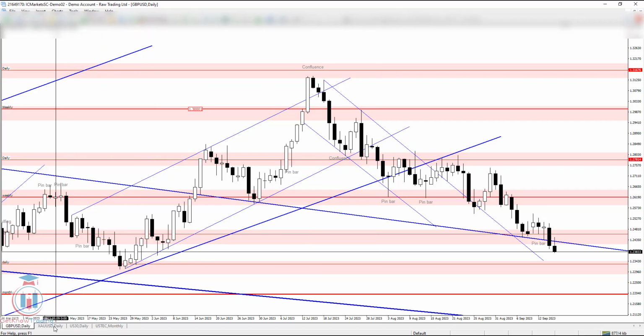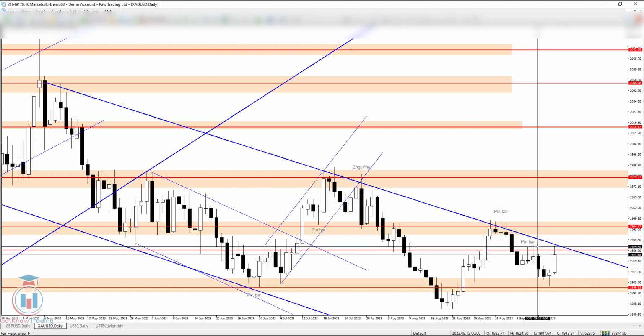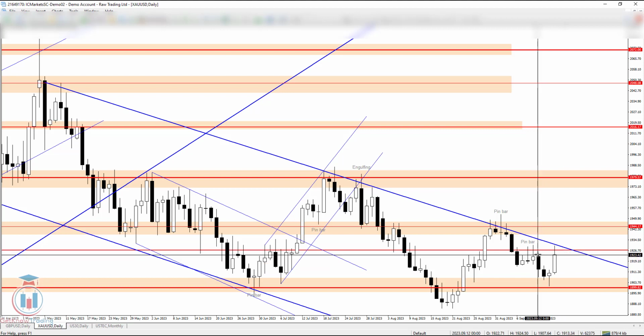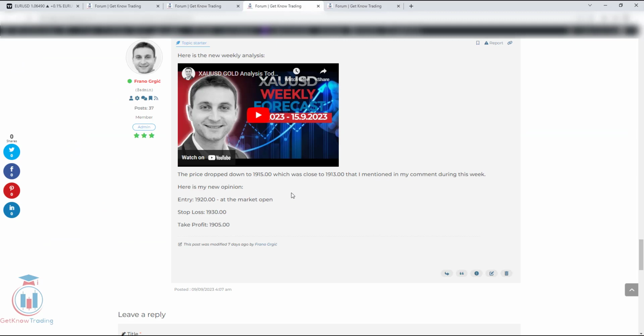Now let's go to the next one, and that is gold against US dollar. We can see that this price was a little bit choppy, where the price has gone a little bit up, then returned back down, and then returned back up again. This pin bar from the previous week was a signal for me that the price will continue to move down. If you go to the trading community for the gold, you will see that my opinion was about the entry at the market open with the stop loss, which was very tight, and a take profit here.